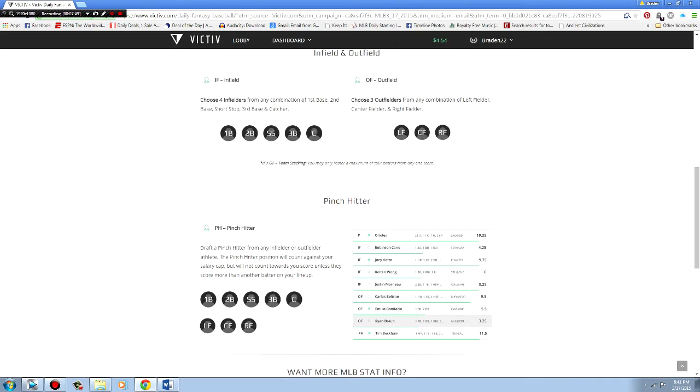So the pinch hitter, you can draft a pinch hitter from any infielder or outfielder athlete. The pinch hitter position will count against your salary cap, but will not count towards your score unless they score more than another person. So that's exactly like the sixth man in basketball right now.